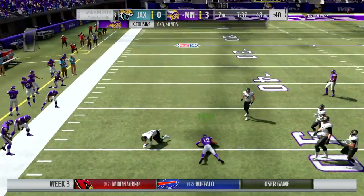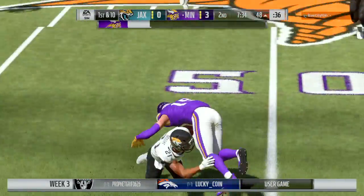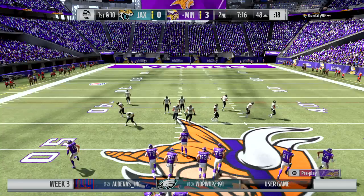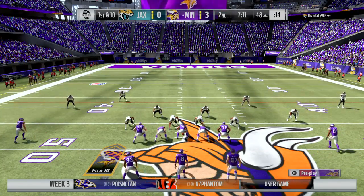Open man is Thielen. It's complete. And he'll be taken down, but not before he gets into enemy territory. Thielen with his first catch, and it's a 1st down. So in Jacksonville territory now. Here's a 1st and 10 at the 48-yard line.